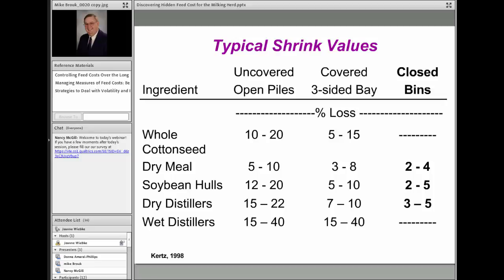So many farms have gone to the middle column, the 3-sided commodity bays, and they're great. They sure are a whole lot better than having feed exposed to the weather, but there's still significant loss there. And if we're not weighing things in and weighing things out, we probably don't realize what that's costing, but it does take away a fairly high percentage of our feed. If we go to enclosed bins, which have become more popular in the last 18 months, that's a way to really reduce those losses. But again, you're still going to have some loss.